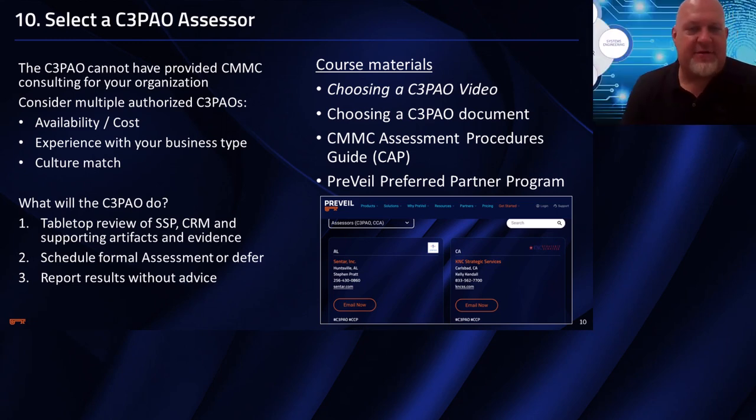So you want to find a C3PAO that's going to be more of a partner than just someone that comes in and does a quick and dirty assessment. And when I say partner, they can't provide you advisory services and be your independent assessor. So there are minimal things that they can tell you coming in, but you want someone who's going to work with you, someone who is going to provide you with flexible lead times, flexible assessment dates, someone that will talk to your leadership and learn about your company and spend a lot of time with you learning your system so that they can give an accurate assessment for you.